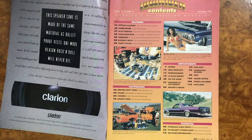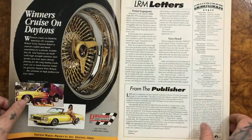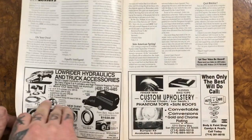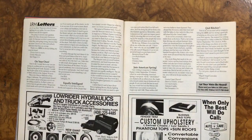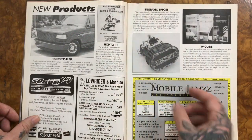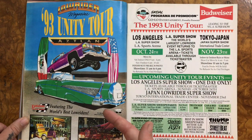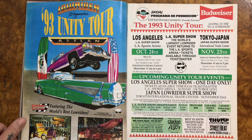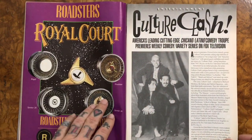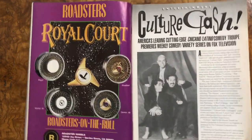This is what's waiting for us today. As always, if you want to read something, just hit pause. I try to get everything in the picture. Nice engraving, nice art. I would love to have all the old Lowrider Tour shirts. They're so cool. Almost skipped the page.